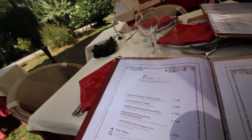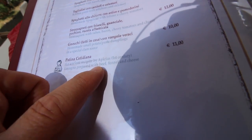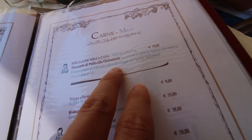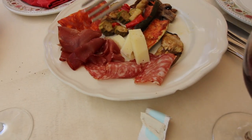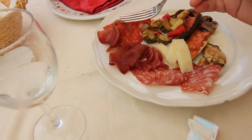Okay, so just trying to figure out which are the really old dishes here on the menu. Because as you see this one, the patina quotidiana is ancient, first century. Then we have this one, chicken prepared with leeks, olive oil, vinegar, and garum. Garum, it's supposed to be super stinky. We got a plate where there's supposed to be suckling pig.